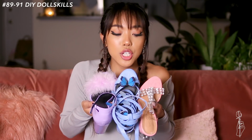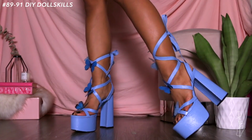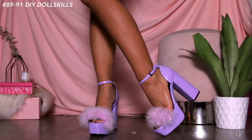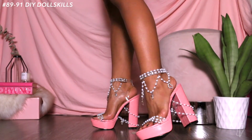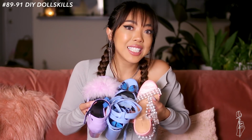These are my shoe babies. These are the DIY Dollskill shoes that I made. If you guys haven't watched that video, I will link it up here, which I'm not really going to go into much detail about them because they have their own video, but I saved these for last because they're so aesthetically pleasing to look at.